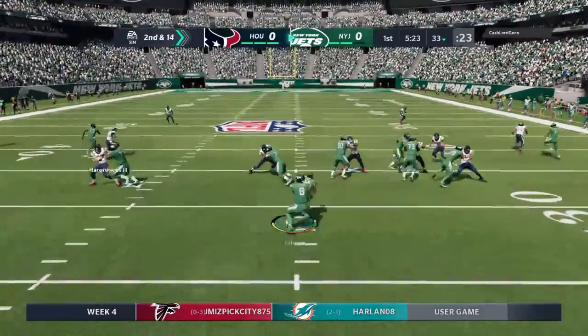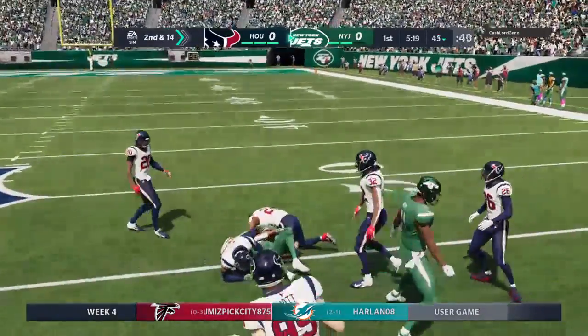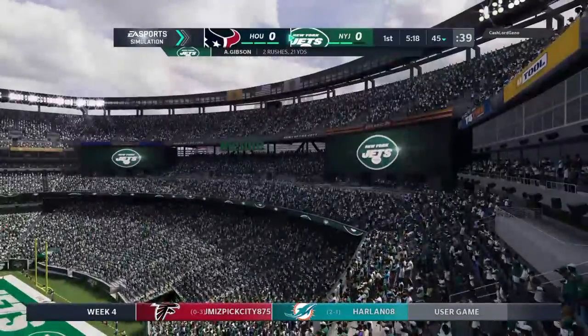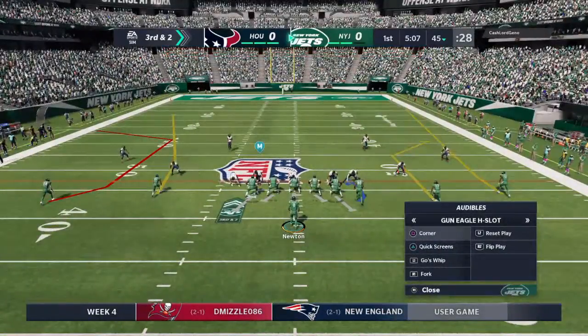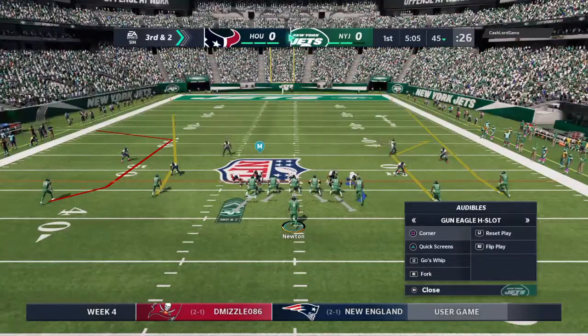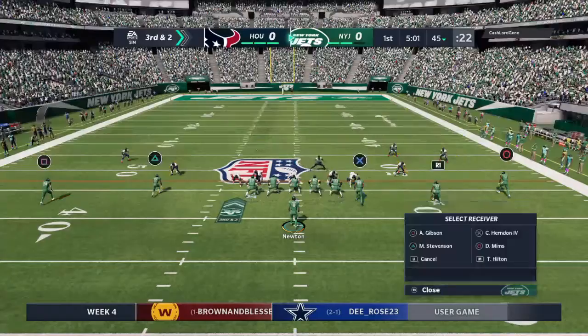On 2nd down, it's Gibson. It's a pickup of 12, and that'll set up a 3rd down. He was brought down at the 45-yard line. It's a gain of 12. Brings up 3rd down and 2.